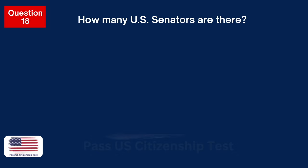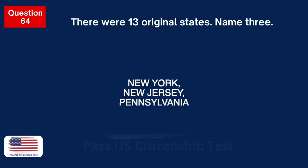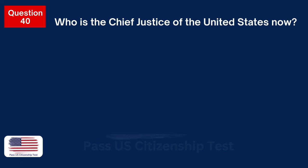How many U.S. senators are there? 100. There were 13 original states. Name 3. New York, New Jersey, and Pennsylvania. Who is the Chief Justice of the United States now? John Roberts.